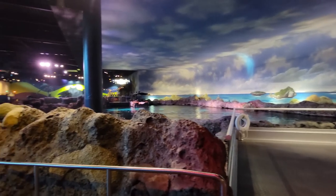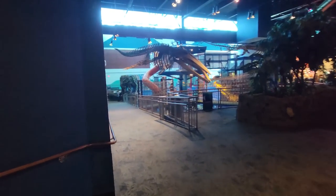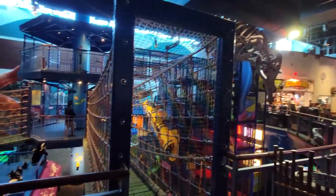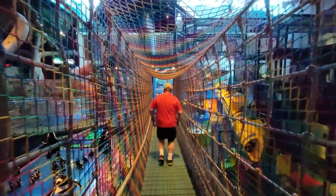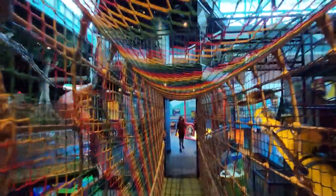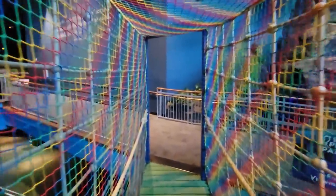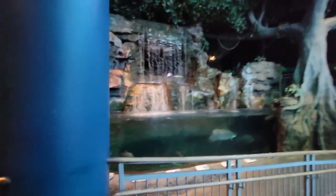So that's it for the upper floor here. We're going to head down to the lower level here and see the rest of the fish. And also, there is a shark tank down there. Oh, boy. Very, very scary. I always take the Rainbow Bridge when I'm here at the aquarium. Rainbow Bridge. See the rainbow of colors. As we're going down, there's a waterfall.